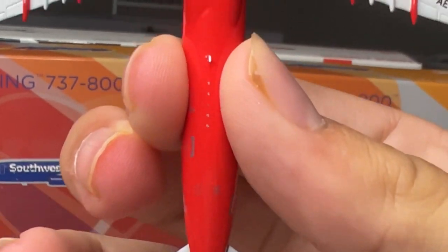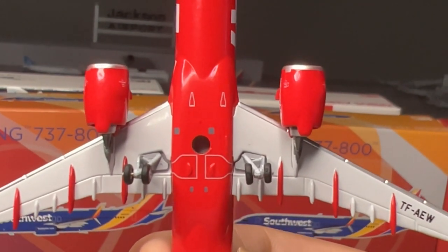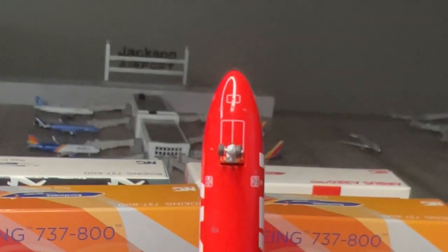So here we have the APU down there. Here we have an antenna right there. Here are the strake hole and the wing liner, which all look perfect. Here are the bottoms of the engines right there, the CFM LEAP engines. Here we have the restoration on the wing as well. And then here it has some molding right there. And here is the nose liner, which looks perfect.